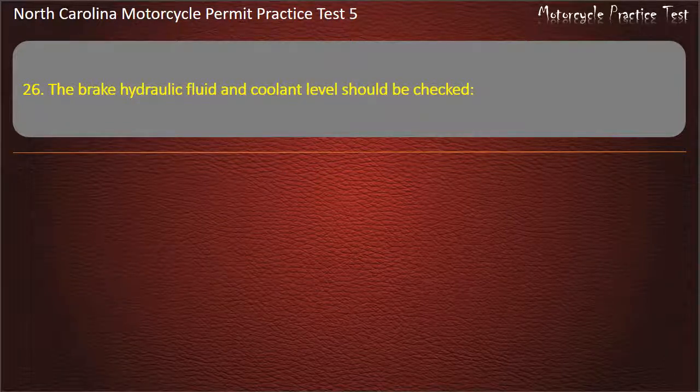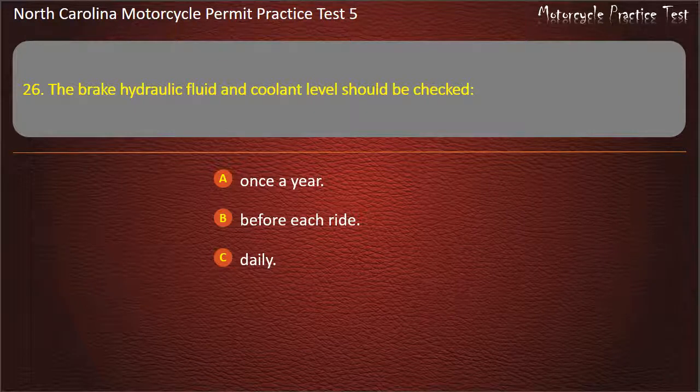Question 26. The brake hydraulic fluid and coolant level should be checked once a year, before each ride, daily, or weekly. Answer: weekly.